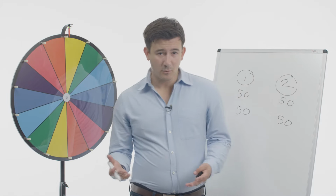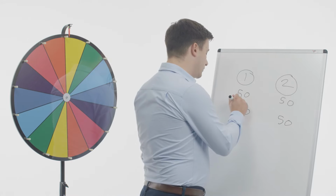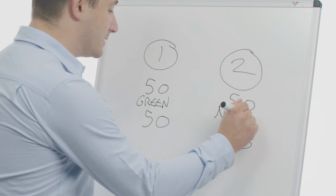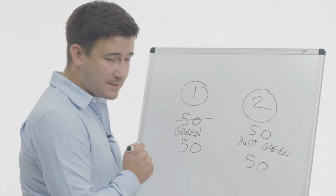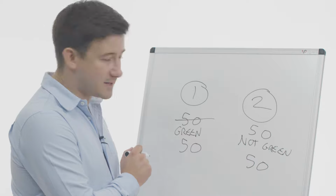For the sake of this demo, with Bookmaker 1, we're going to bet that the wheel is going to land on green. And for Bookmaker 2, we're going to bet that the wheel is going to land not on green, so any other colour. Okay, so we spin the wheel, drum roll, and it's landed on yellow, so it's not green. So what does that mean? That means our bet with Bookmaker 1 lost, because it didn't land on green, but we still have the £50 bonus with them, so we've actually not lost any money with these guys at all.